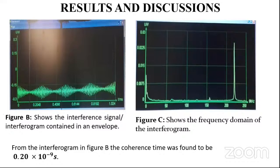However, the results we obtained indicated that at a high sampling frequency, we are able to obtain an interferogram, which is what you see in figure B. And clearly from this, and from the literature, we realize that we need not worry if we have the envelope or the interferogram to compute the coherence length using the round trip. All one would need is to determine the coherence time from the width of the envelope, and then multiply the coherence time by the speed of light to obtain the coherence length in this particular case.